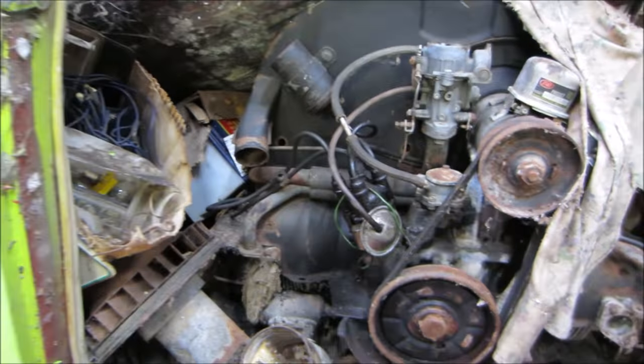Nothing. It's kind of California hippie throw-in stuff in this thing. Oh boy. Do we even want to look? Just in case there's a set of keys or something in there. I have to, you know. Let me, that's nasty.